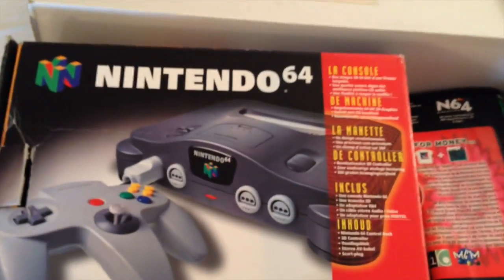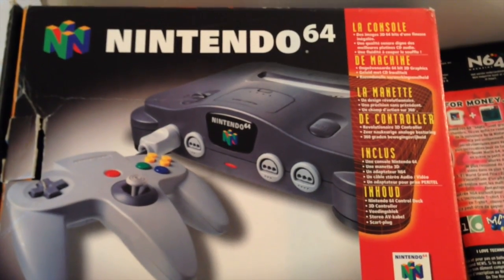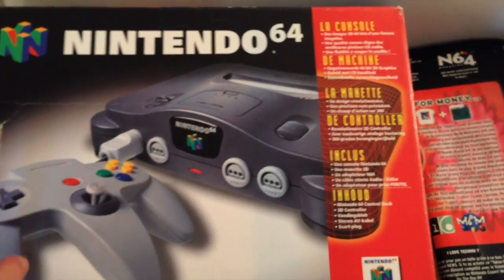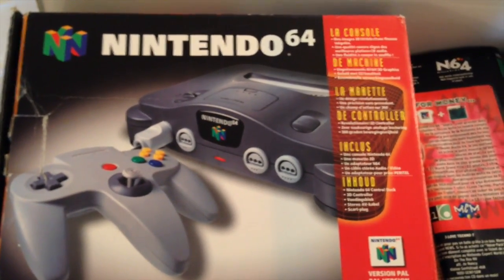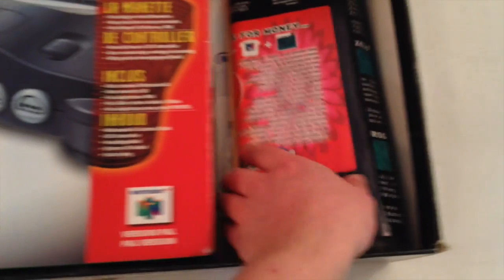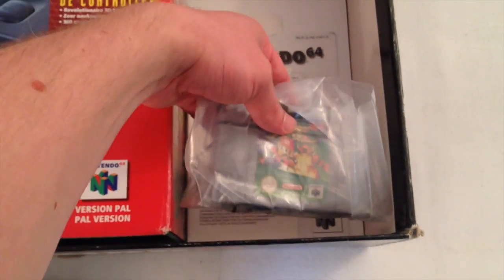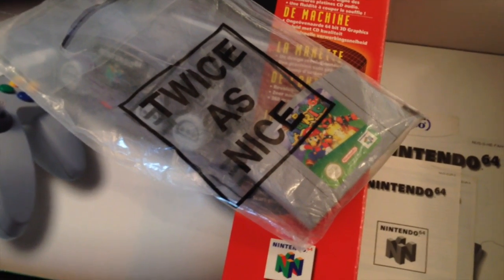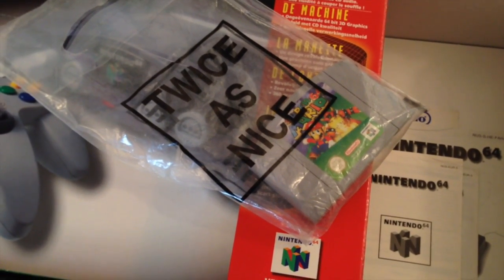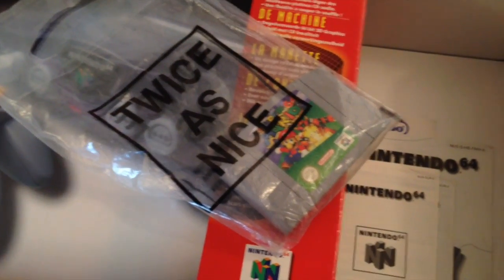Okay, so we have the normal Nintendo 64 console. This is a French and Netherlands edition. The condition is not too good also, but it's just a normal console, so I'm not going to go into detail. We have the manual here, we'll get to that. And we have a Super Mario game, which is in a baggie that says twice as nice. Maybe that's because there's also another game that should be included in this. It's missing, and possibly they were both in this bag without the box.